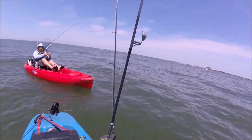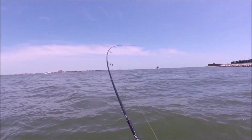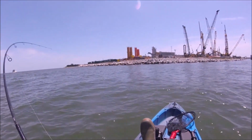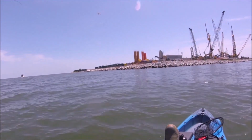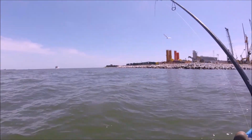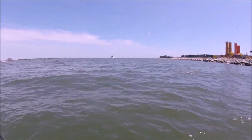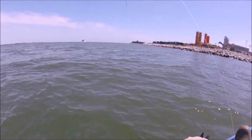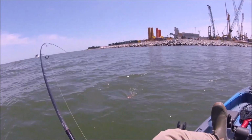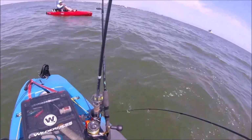Jesse can attest, I just love light tackle. Like, I went tog fishing with this rod. Makes it more fun. I see some people with big old 5000s and stuff. I'm like, there's no need. Play them right. Give them drag.